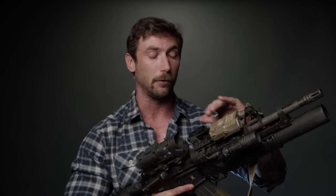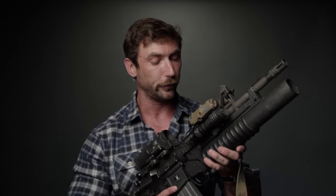Most soldiers would typically mount a light on their weapon. They will typically need a PEC 15 or a PEC 2, depending on the era that you're in. These are for night vision usage, and then the white light is, of course, for daylight searches of buildings or night searches.